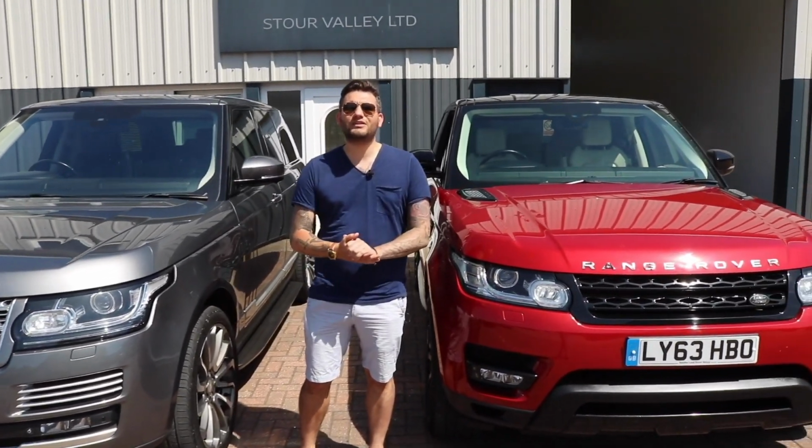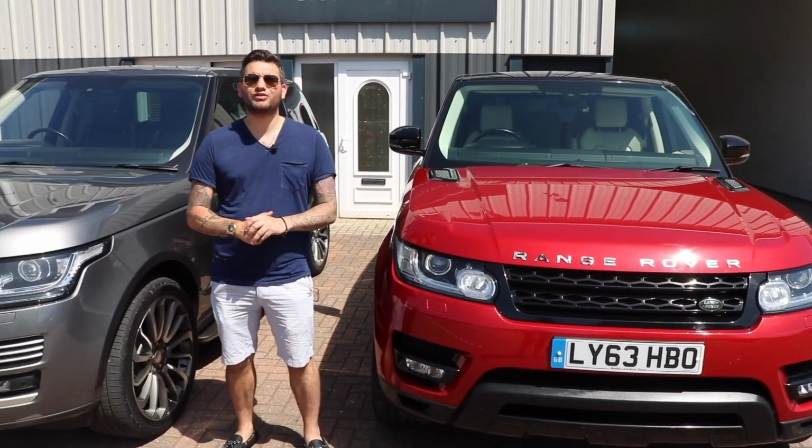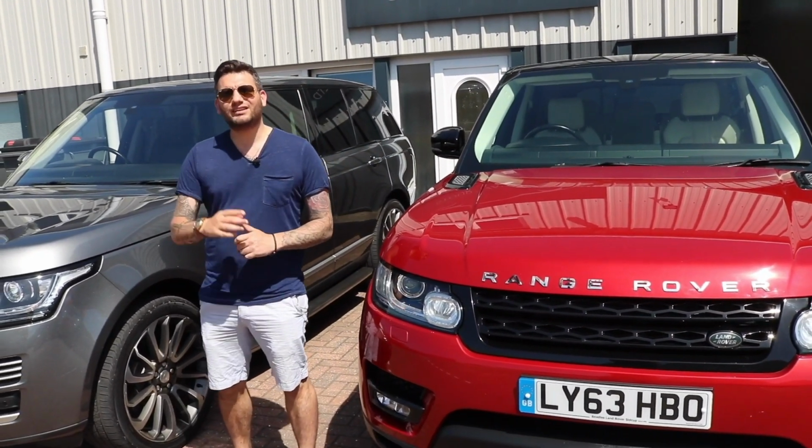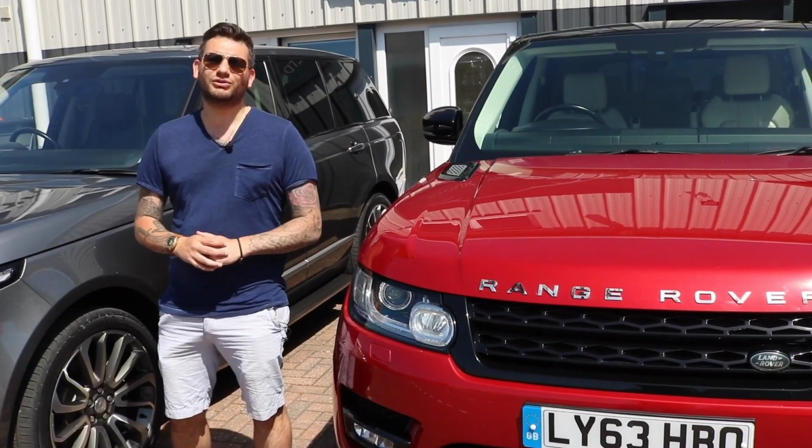So, which one would I be taking home? I would be taking home the £38,000 Range Rover Sport because it gives you a thrill every time you drive it, but you can realistically use it every single day.